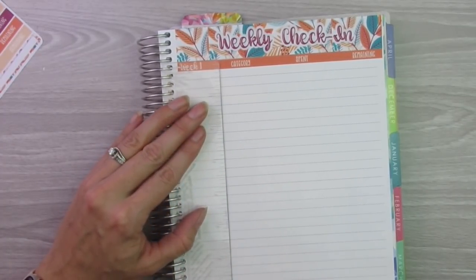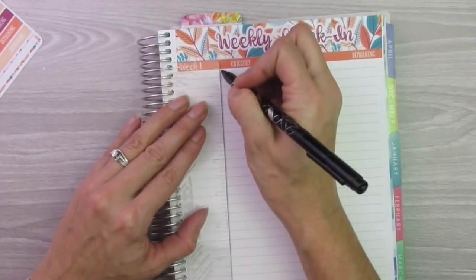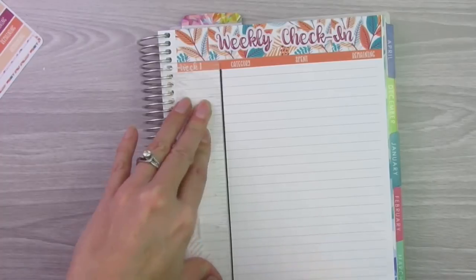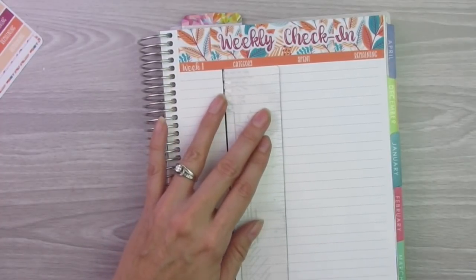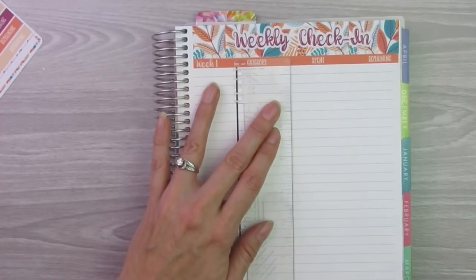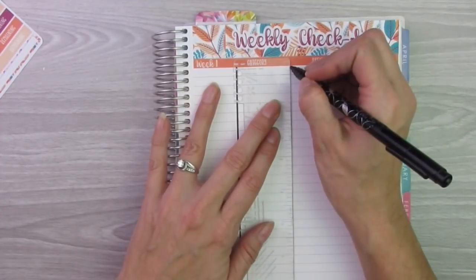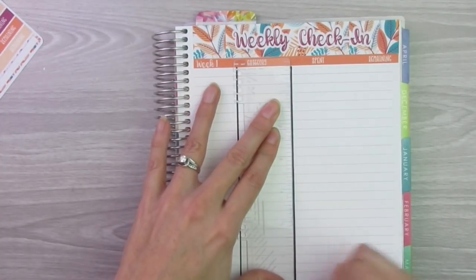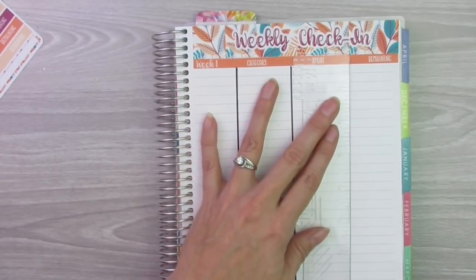So we'll just put a line in between every one here. And then after this, I will finish laying the weekly stickers down. And I have to have enough room for 5 weeks worth, which can kind of be hard if you have a lot of categories. So I will show you what I am going to do to make all 5 weeks fit.